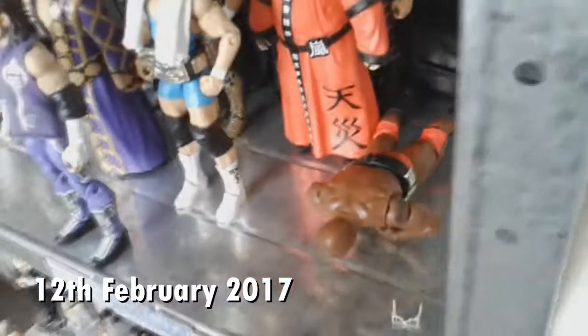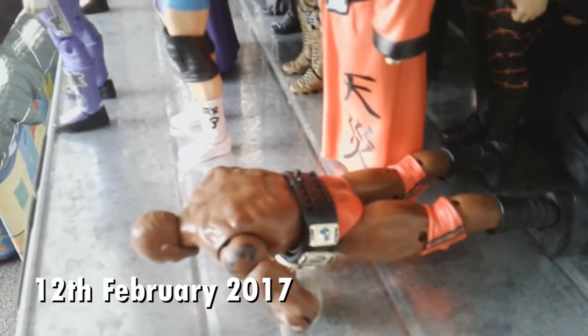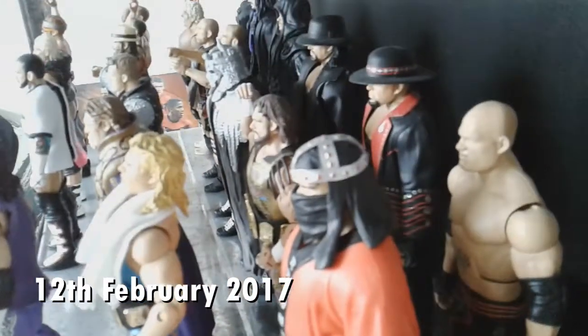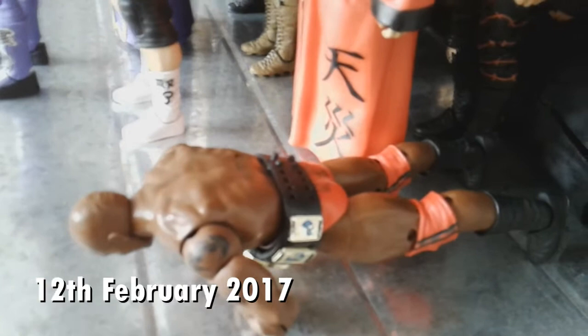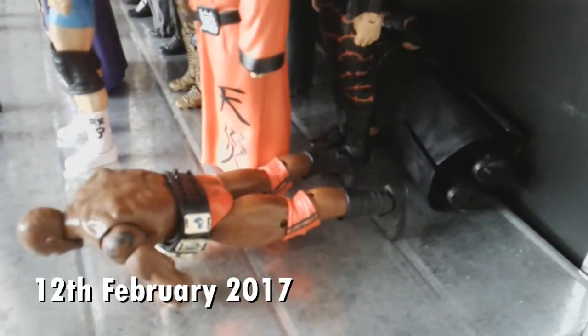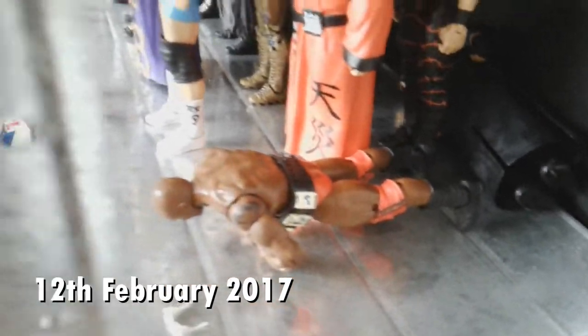Ezekiel Jackson may have been the cause, and I'll show you the destruction in a minute. But you see how he's positioned. I haven't touched anything since it happened yesterday. Ezekiel Jackson is in the same row as all of these. He was right next to Tensai. But somehow, he has fallen forwards and backwards at the same time. I don't know how that was possible, but I'll show you what happened.